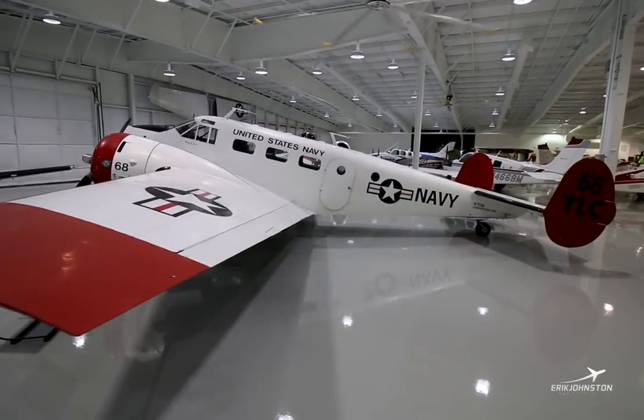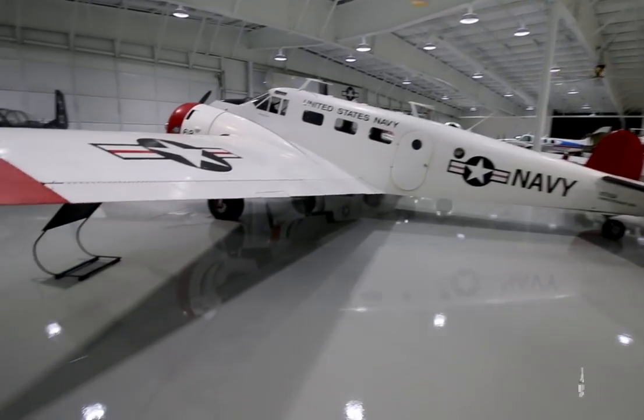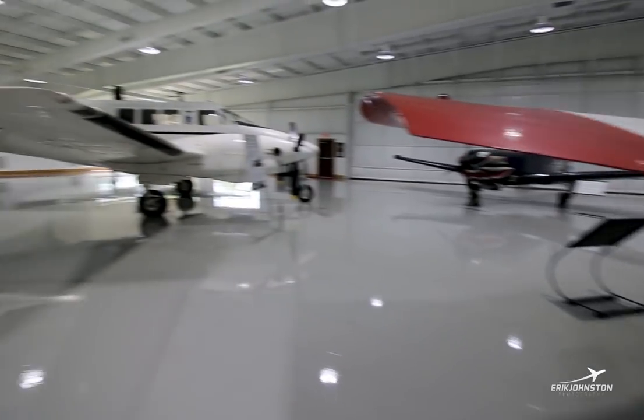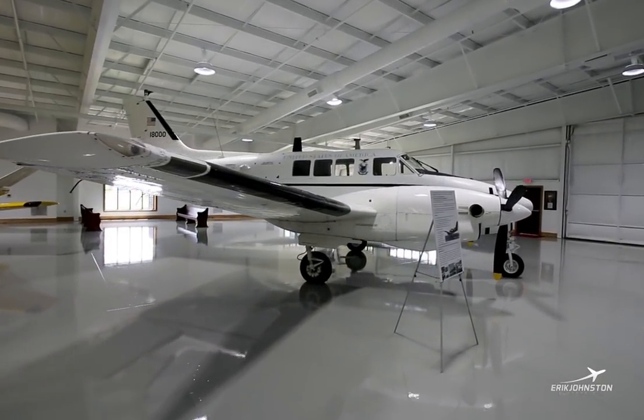Following its United States Air Force service, in December 1960, the C-45H on display was donated, repainted in U.S. Navy colors by Twin Beech 18 Society Life member Morton Lester.